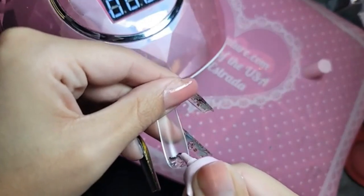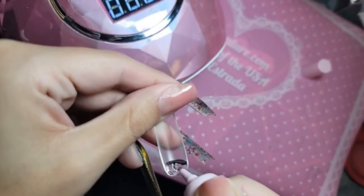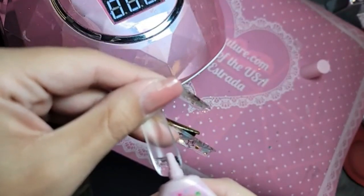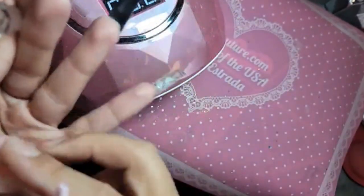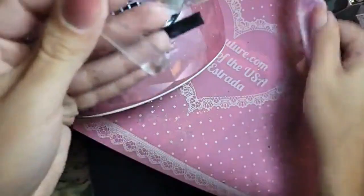Squeeze, squeeze, squeeze. Make sure we apply enough on the inside to help fill in any gaps. And because it has a bottleneck, you can really go in and move her around where you need her. The Space Galaxy Kitty line is incredible. You guys already know.